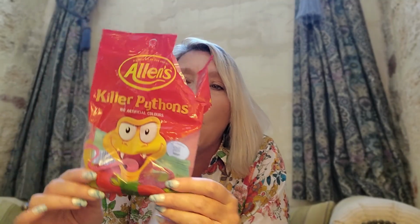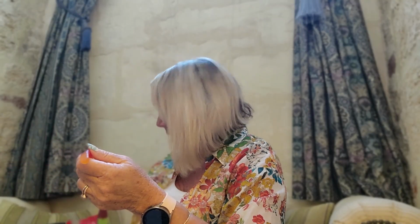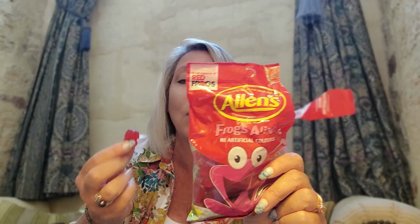Now, any of you who are from Australia, you know what I'm holding. Yes? This Allen's Candy brand is very popular over here. I can't quite get enough of this candy. It's so good. It's low in sugar. I think these are probably my third or fourth bag, but we're doing so much walking. I'm like, it's okay, it's all going to zero out. So right now, these are my current bag of frogs alive. These have kind of a raspberry taste to them.